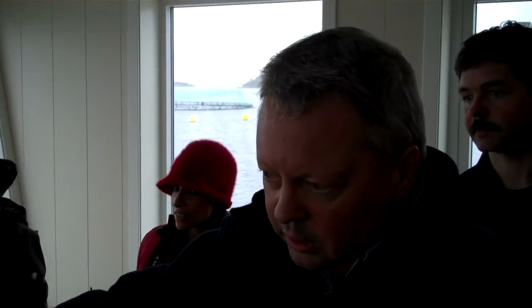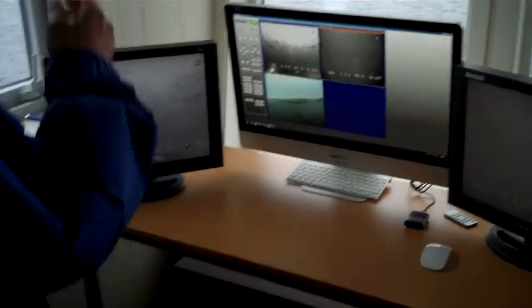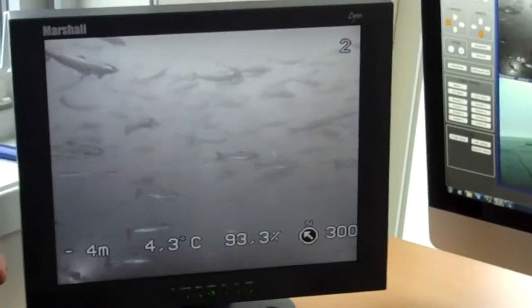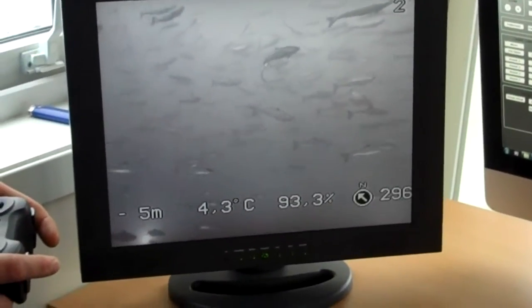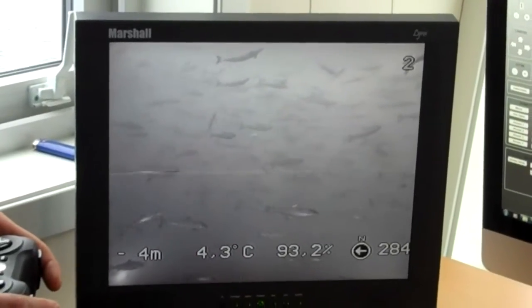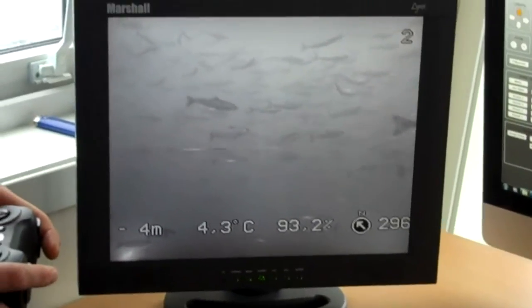On the screen to the left, you see the sea temperature, 4.3 Celsius, which would be 28 something, 29 Fahrenheit. 40. 40? It's 40? Yeah. Okay. Yeah, my computer didn't work. Yes. And the 93.2 is the oxygen. Wow. So we watch the oxygen all the time.